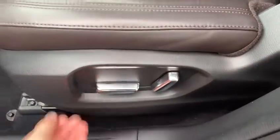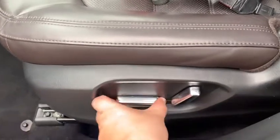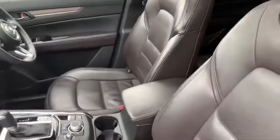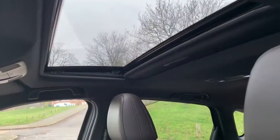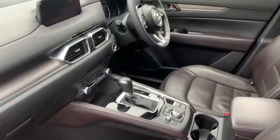Now, being the GT, you've got these chrome, or I don't know what you call them, but these shiny switches. And you've got power seat for the passenger, up and down. And you've got the same for the drivers, but the drivers has lumbar support and it has memory. I'll show you that when we go around the other side. And you've got a sunroof, and the GT also has the black headliner, which I think is really nice. Now, the party trick of this car, it's got heated seats and it's also got air-conditioned seats. So in the summer, if you're worried about the seats getting hot, don't worry. They're air-conditioned, so they'll keep you nice and fresh.